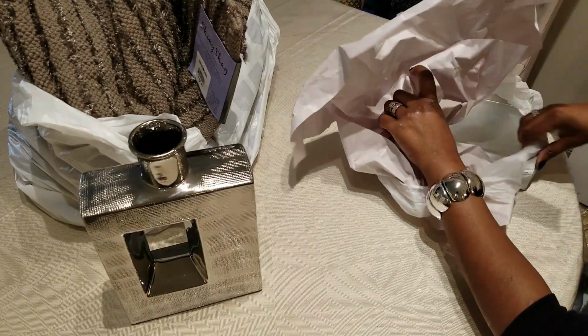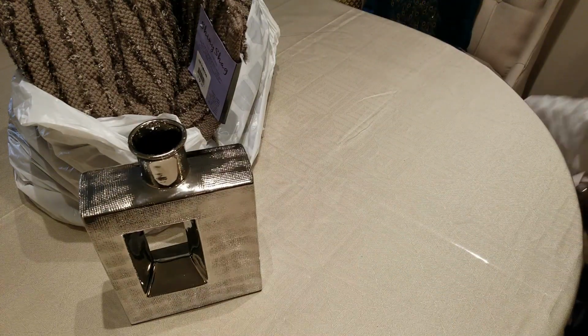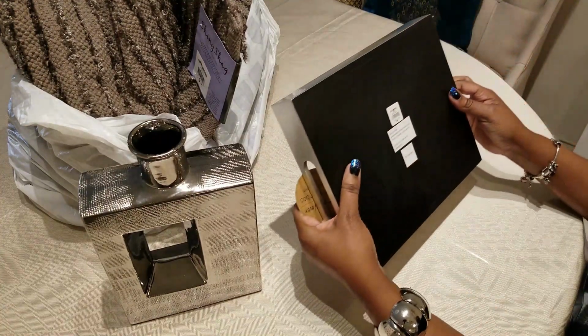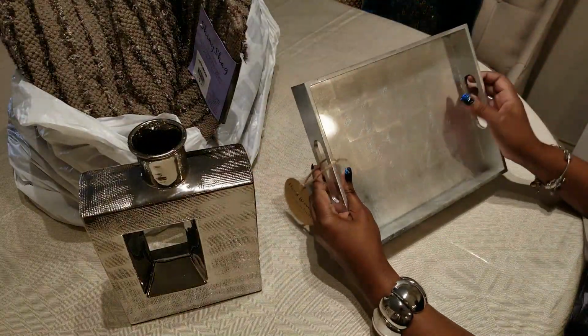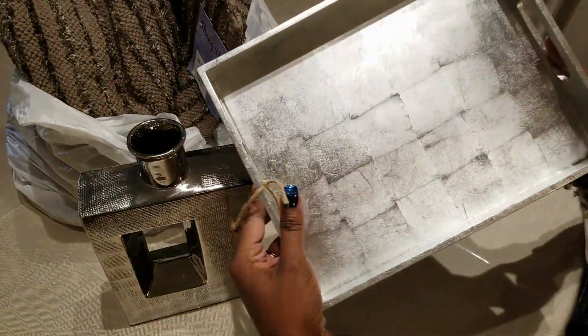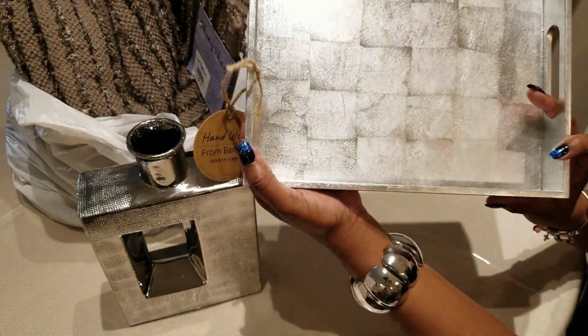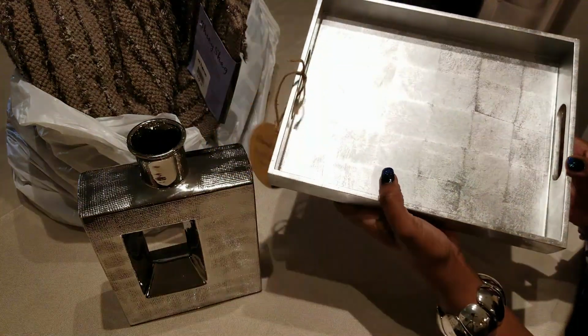And the next thing I picked up is this silver leaf tray. They did have several sizes of this tray, and this was $14.99. I was going to get a bigger one, but in my guest bathroom, I just want to show you how the silver leafing looks. It's gorgeous. By the way, they coated it with some kind of coating, so it'll be perfect, in other words, for the bathroom. I don't have to worry about all the steam and everything.